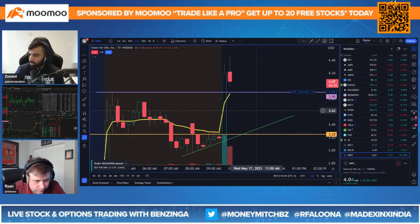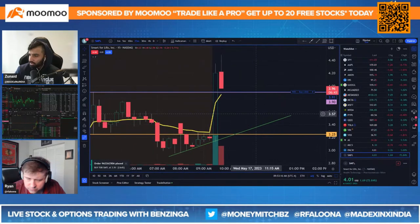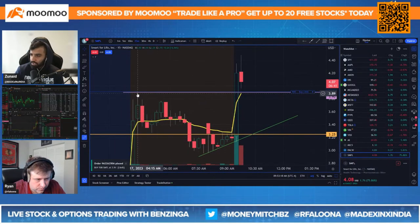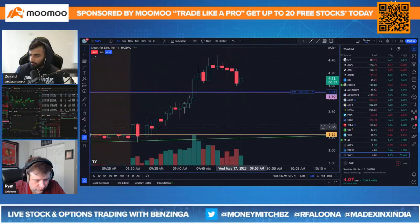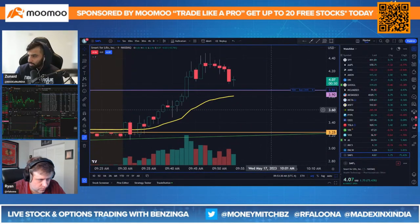I'm going to look to purchase about 500 shares at 391 on SMFL. And the reason for that is because it's the pre-market high that it could be holding as support. You've also got VWAP there as well. At the moment, we are about 4 cents away. Well, we were 4 cents away from getting filled. Now we're a little bit less than that.